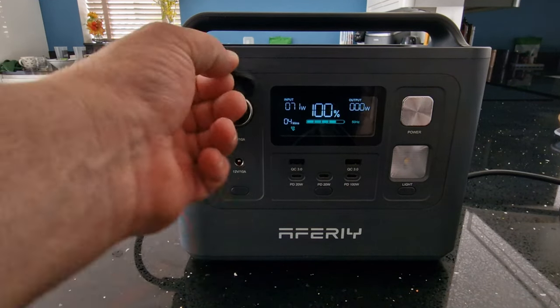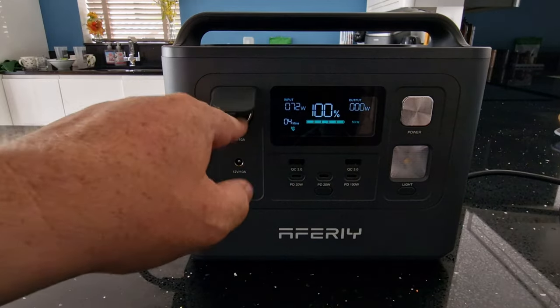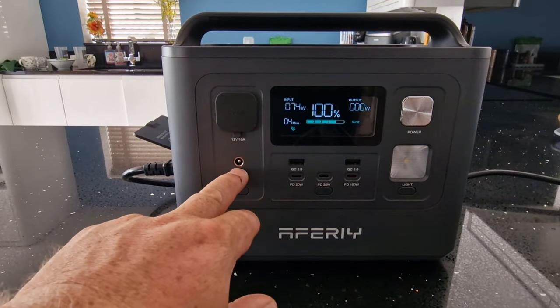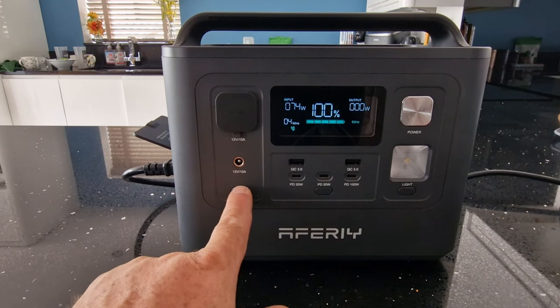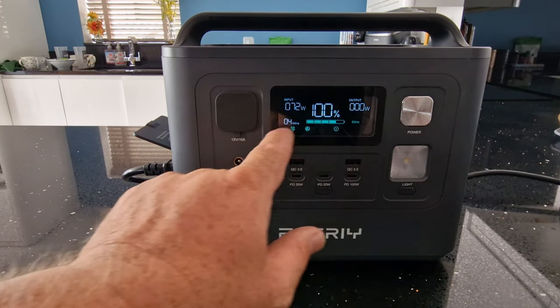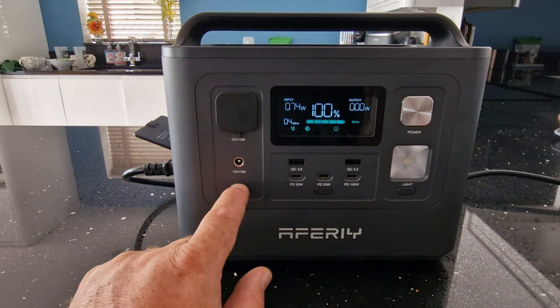On the DC side, we have a cigarette lighter outlet, a 10 amp. Also a DC 6530, and that's also rated at 10. Press that button and it shows you the two icons for those outlets.